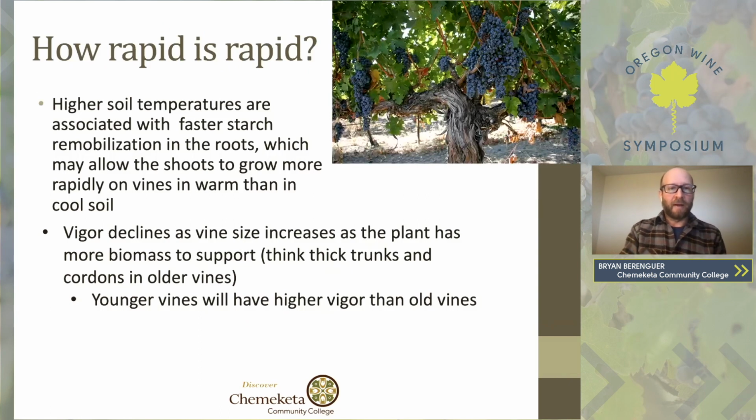Right, so again, how fast is fast? Basically, soil temperatures are influencing how fast starch is remobilized by the roots up into the shoots, right? Plants that are in a warmer soil, sandier soils, or soils with less water holding capacity are going to grow faster, right? This is also going to take into account radiation. Bare soils are going to get warmer than soils with a cover crop, and hence we're going to have faster growth as well.